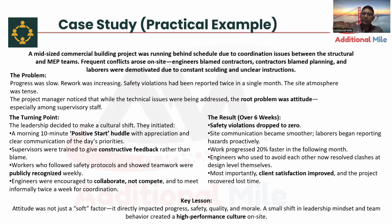And then we could see that safety violations dropped to zero. Site communication became smoother. Progress increased like anything. And most importantly, client satisfaction improved. Their opinion itself changed. So what was the understanding here? What were the lessons learned by us? Attitude was not just a soft factor. It directly impacted progress, safety, quality, and morale. And a small shift in mindset created a drastic change in the team. It improved the performance culture, which led us to a successful project completion.